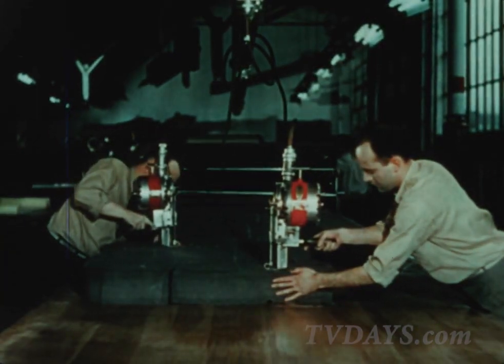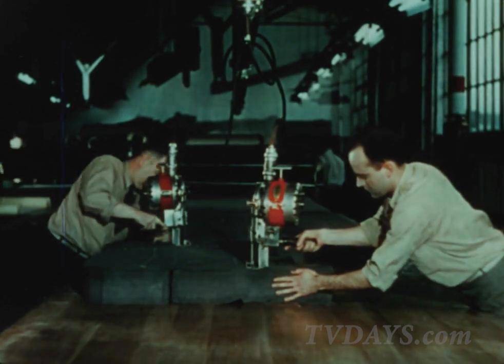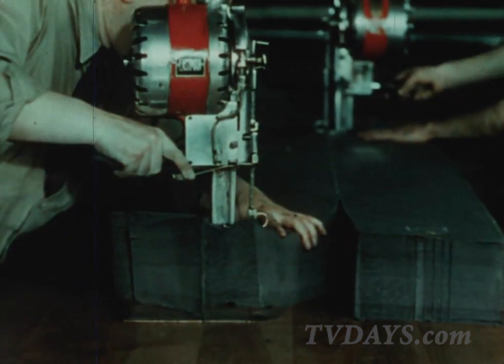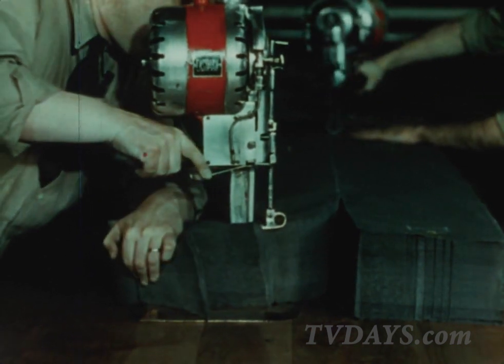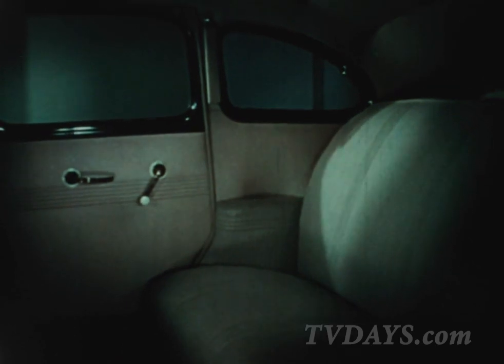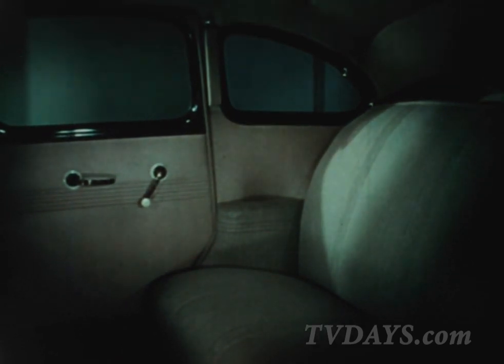Rich upholstery, hundreds of pieces and layers being cut at one time, cut to measure, tailored to a perfect form and fit, and toned to please the eye and provide interior beauty matching the rich, full comfort of the modern Ford V8.